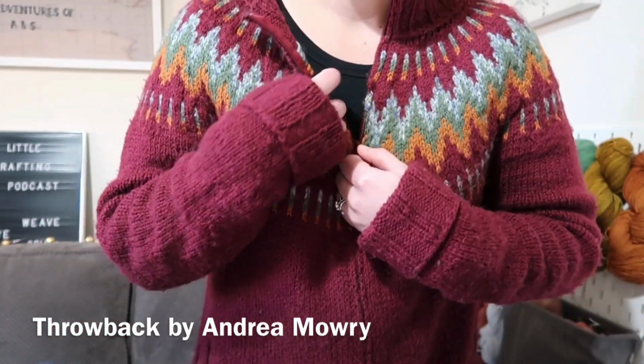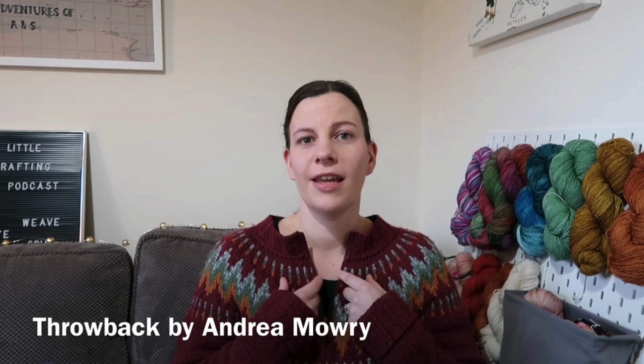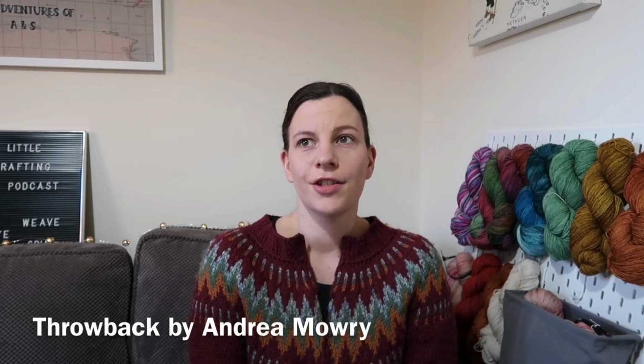And what I've ended up doing, because I didn't like the look of the way that the cardigan itself gaped open in the way that it was originally designed to, I decided to take off the button bands that didn't have buttons on anyway and insert a zip, and that was done about a year ago now. I knit it in 2020, finished it in December and then adjusted it in 2021.